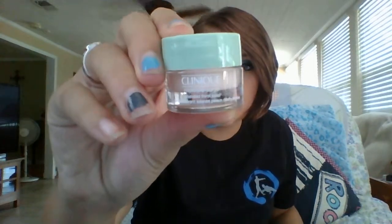Next thing I'm pulling out is the Clinique Moisture Surge Extended Thirst Relief. And it's in this little green box. And it says 1, 2, 3, 4, all skin types. Don't know why there's 1, 2, 3, 4, but. And inside it comes with a little directions packet or an information packet. And then the container looks like this. It's just this small little thing. And then you open it and the inside looks like this.